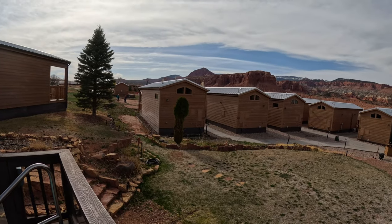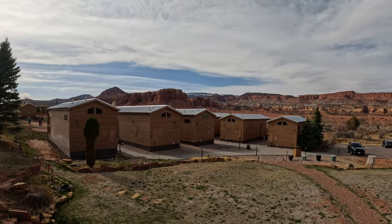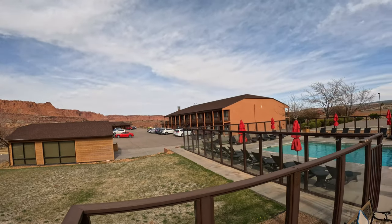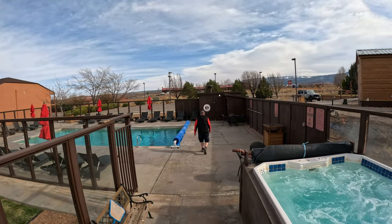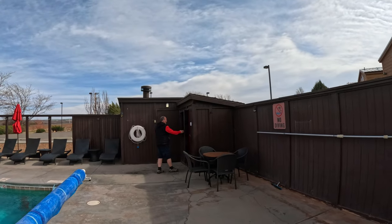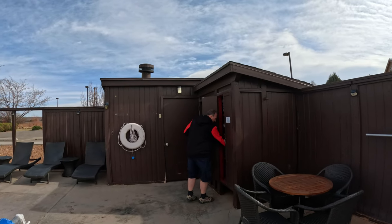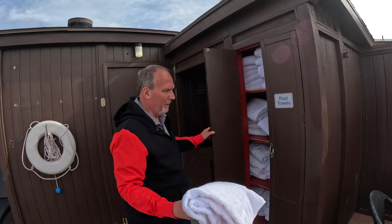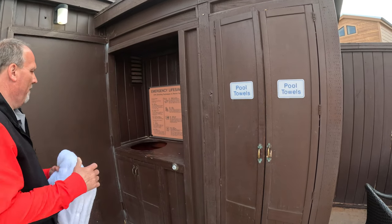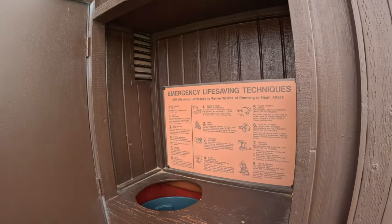There's the beautiful views of the mountains in the background. There's a lock over here too. I really like this hotel. Got some pool towels over here. Big ones too. Nice. Not the rinky-dink little striped ones that they always do. I'll take that.